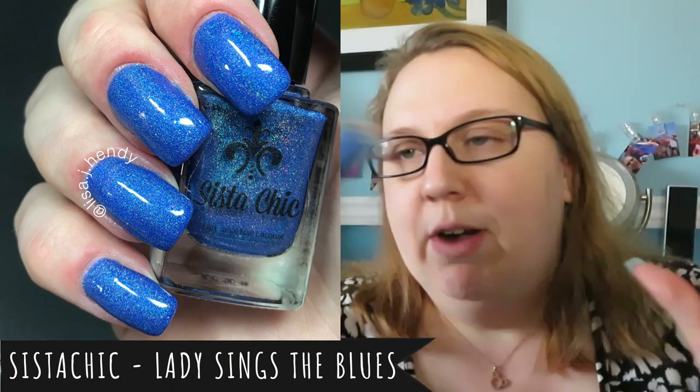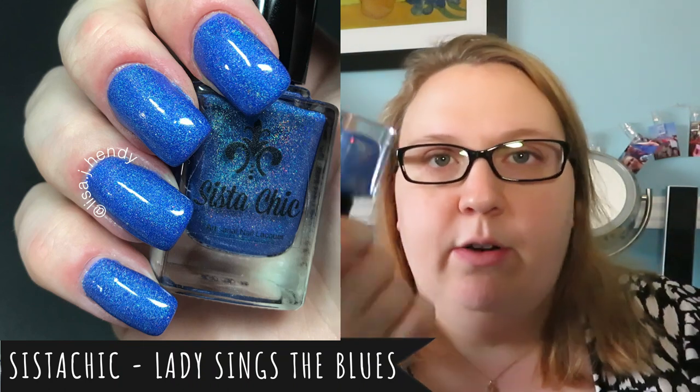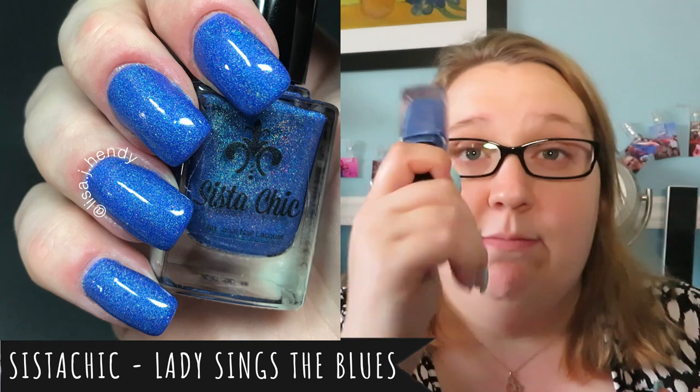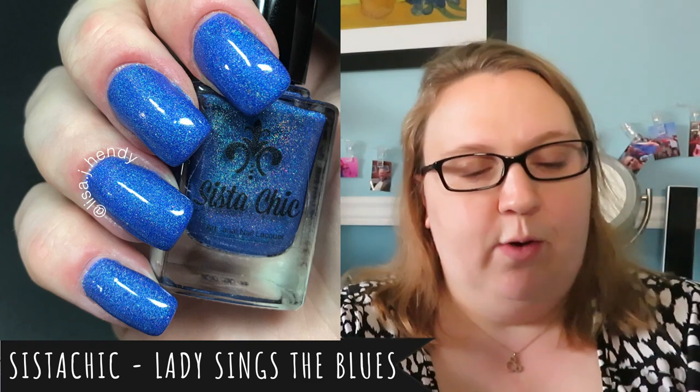It's just a gorgeous all-around polish and very, very early contender for my top 19. Just put it out there. So that is Lady Sings the Blues from Sister Chic Lacquer.